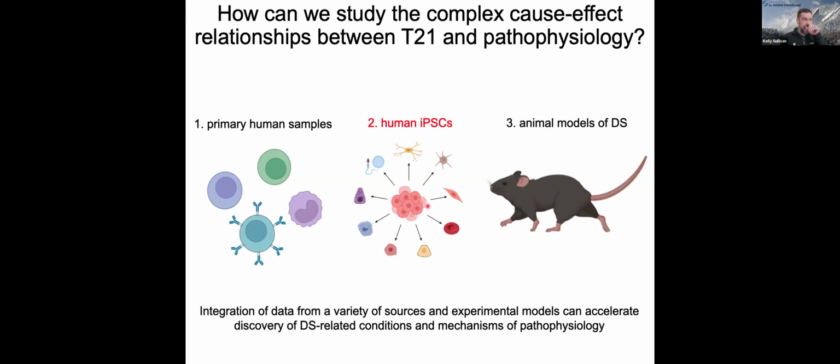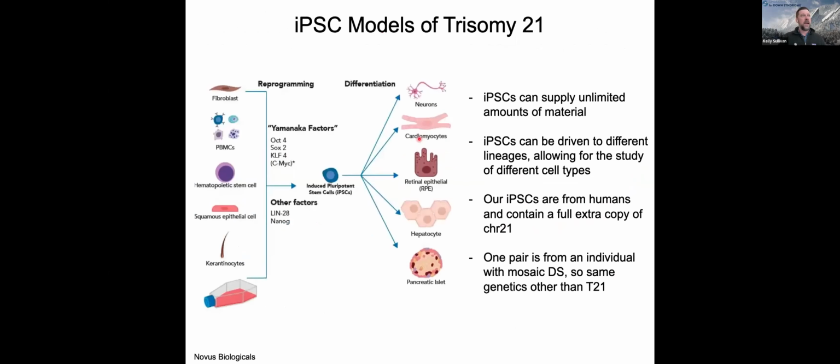And so we next set out to use human iPSCs. So these are great. We can take cells from a number of different sources and reprogram them back in developmental time. We've done this with epithelial cells from the urine and also from blood cells. Introduce the Yamanaka factors, turn these back into iPSCs, and then we can drive them back out into lineages of our choice. And we're going to actually do that for hepatocytes. The good thing about these, they can provide an unlimited supply of material, be driven to these different lineages. They have a full copy of chromosome 21. That's going to be important when we get to the animal models. And we actually have one isogenic pair that came from an individual who's mosaic for Down syndrome. And so that's a pretty powerful tool there.